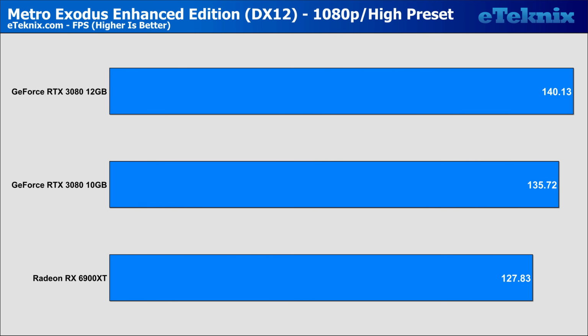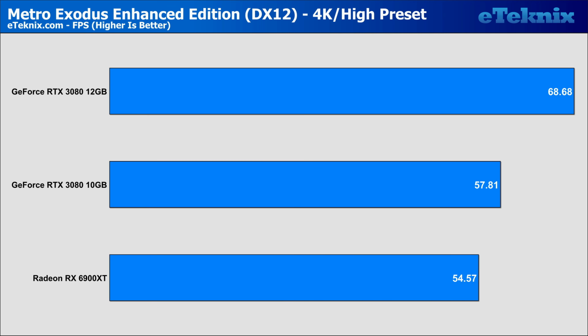Moving on to Metro Exodus Enhanced Edition, and again we see Nvidia coming out on top with both their 10GB and 12GB cards, while the 6900 XT sits just behind. At 1440p, it's the same, with the 12GB ahead of the 10GB by 6 frames per second and another 9 frames per second between the 10GB and 6900 XT at 96.68 FPS. At 4K, we see the same order yet again, with the 12GB ahead by a hefty 18% and the 6900 XT trailing just behind the 10GB version. It's also worth noting that the 12GB was the only card that managed to peak above 60 FPS.